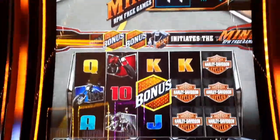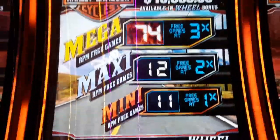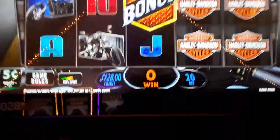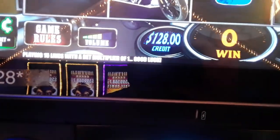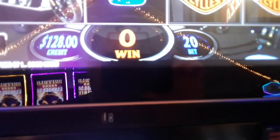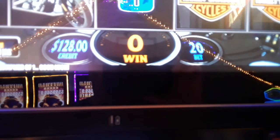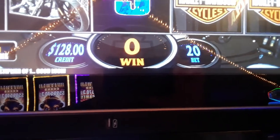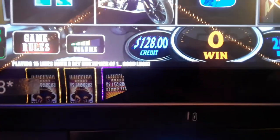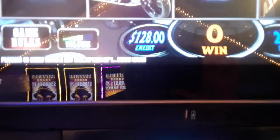All right, so I'm inside the Four Queens, and I found a Harley Davidson machine. It's got 74 spins in the Mega Bonus, so I'm gonna see if I can get it. Got $128 in. I put $28 in, thinking it's only 20 cents a bet, so that's nothing, right? 74 spins, I could probably play here a while and see if I can hit it. Then I realized it's a 5 cent machine, so it's actually $1 a spin. So I stuck in another 100, got 128, and let's see if we can get that mega. If I hit it, I'll show you. Wish me luck.